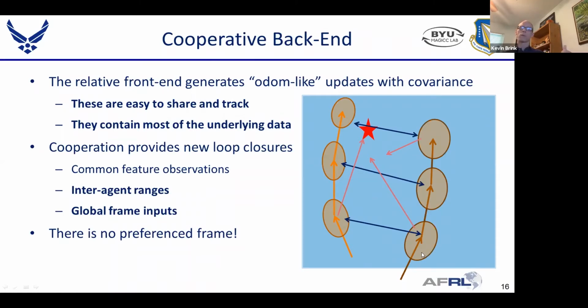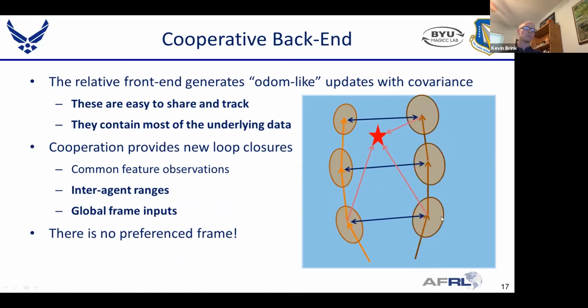So in this case, when a range measurement occurs, they actually need to keyframe at the same time. We'll talk a little bit about that later. Or if they're able to observe common features in the environment, so that could be loop closures or literal features. And if you get GPS type global inputs into the system, then the system's able to optimize. And the idea is that you've shared delta poses between each other. You've coordinated keyframing when ranging is coming in, so that both vehicles are operating on more or less the same back-end material.